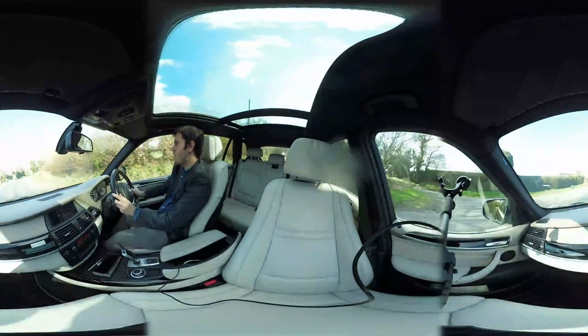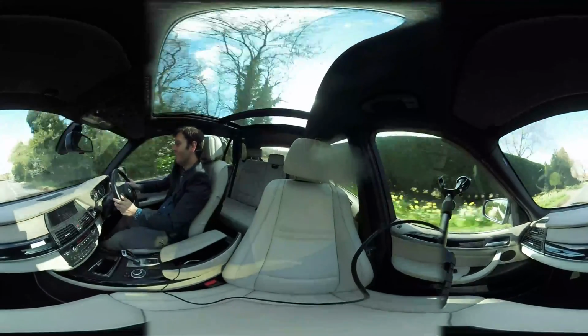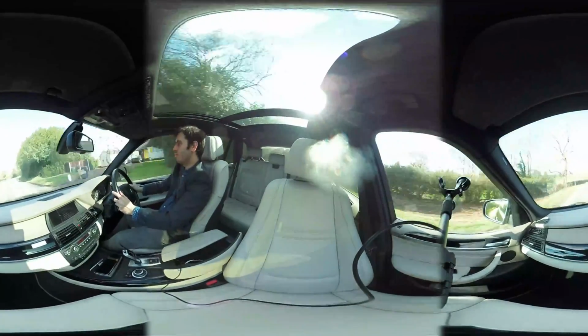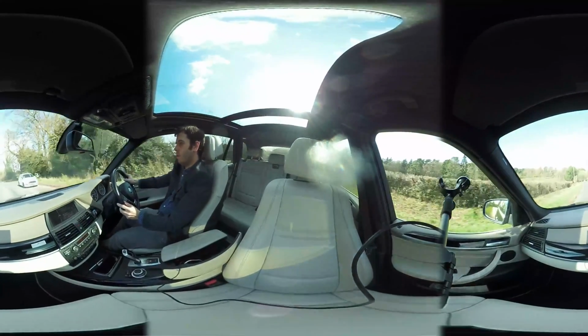Really does feel very, very light on its feet. Really good, really powerful, really pushing through very nicely. Oh, let's slow down here. There we go.